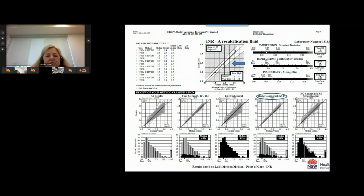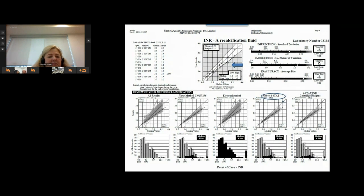Right. I'll just go on to the next one because I've got a similar one for the ISTAT. So that was the CoaguChek, and now I'll look at the ISTAT. Now, somebody pointed out to me that we changed methodology halfway through this. So this is your method here. This little code tells you you're using a particular method, and you can see that for the last 2 surveys in this cycle, we used a different method. So what happened here is a CoaguChek was being used, and then the laboratory switched to an ISTAT. And so it's being labelled as an ISTAT port. But for the first 4 of the 6 paired samples, we were using a CoaguChek.